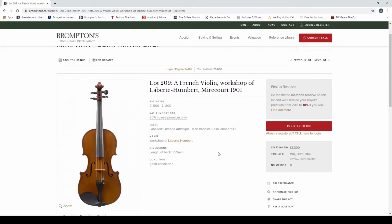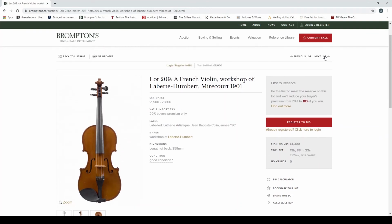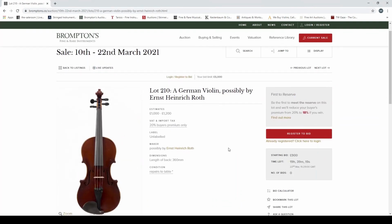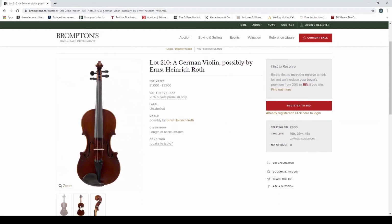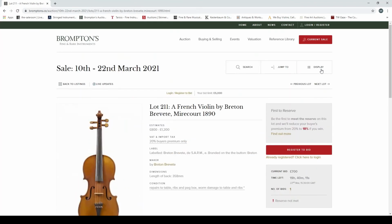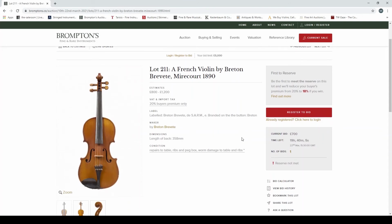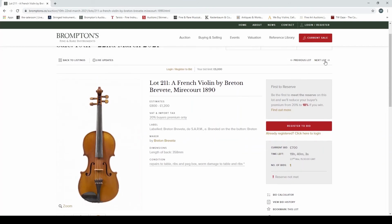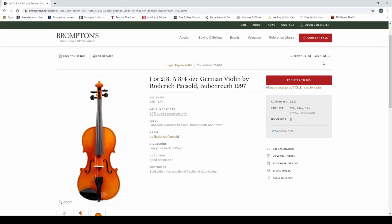French violin, workshop of Lambert Humbert, Mirecourt, 1901. German violin, possibly by Ernst Heinrich Roth. No bids on that. A French violin by Breton Brevet, 1890. 1 bid. A German violin, circa 1900. A 3/4 size German violin by Roderick Paysold.